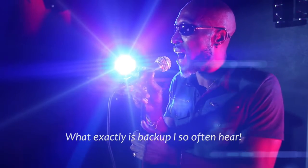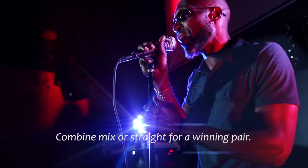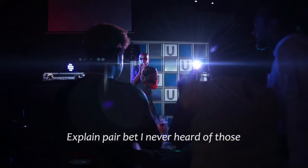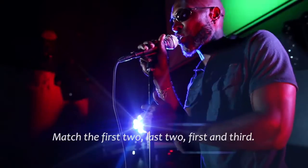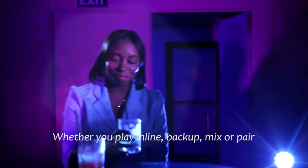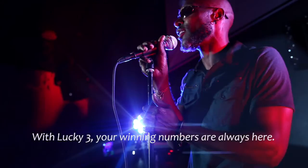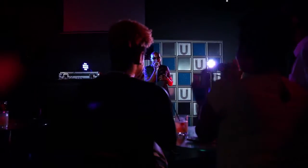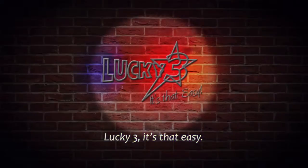What exactly is backup, I so often hear? Combine mix and straight for a winning pair. Explain pair bets, I never heard of those. Match the first two, last two, first and third. Whether you play in line, backup, mix or pair, with lucky three, your winning numbers are always here. Yeah, lucky three, it's that easy.